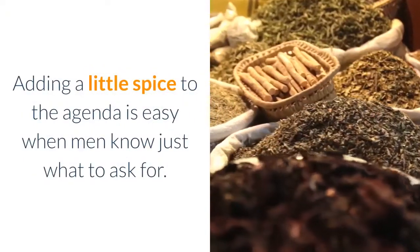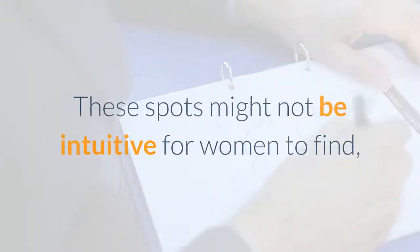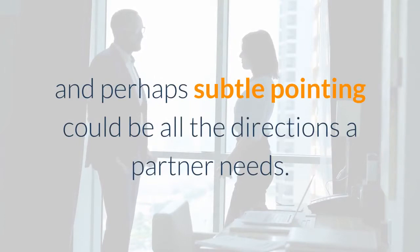Time for innovation. Adding a little spice to the agenda is easy when men know just what to ask for. These spots might not be intuitive for women to find, but thankfully, no flow charts or anatomical diagrams are needed. A few quick descriptions and perhaps subtle pointing could be all the directions a partner needs.